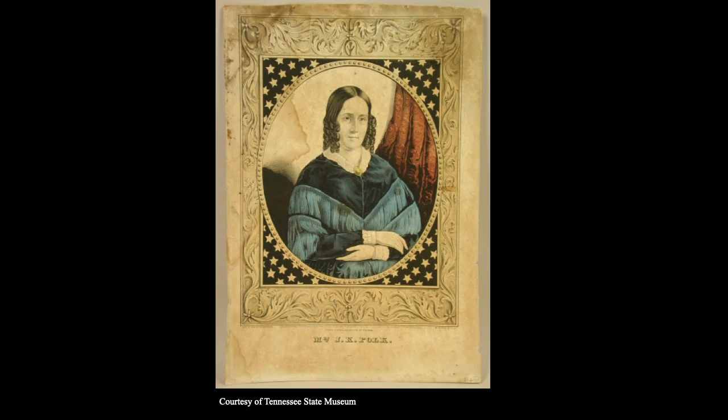While it wasn't common for the firm to produce prints of the first ladies, this image of Sarah Polk really demonstrates her place in American popular culture during the 19th century. She was her husband's partner both in life but also in business. Sarah Polk was a skillful politician in her own right, and she helped her husband build alliances with other politicians. And James K. Polk frequently asked his wife for her insight and advice.